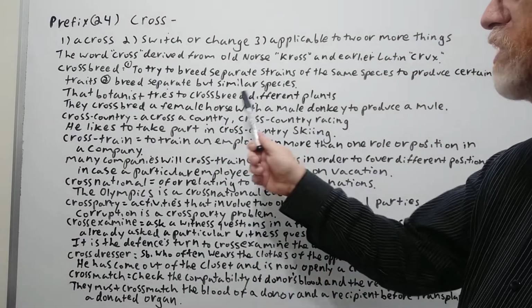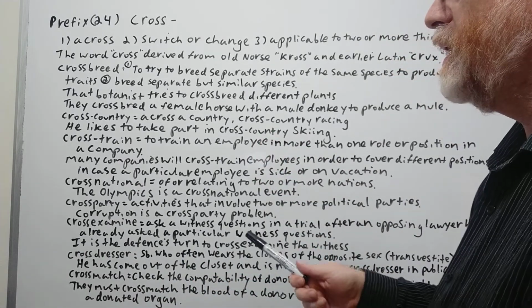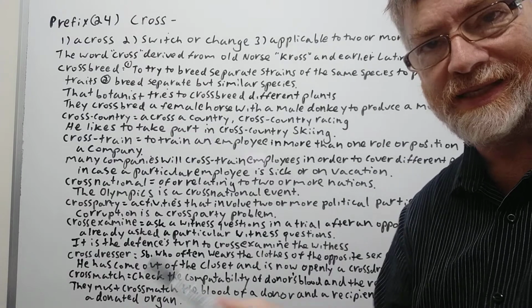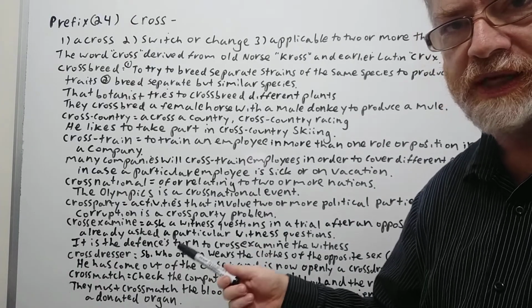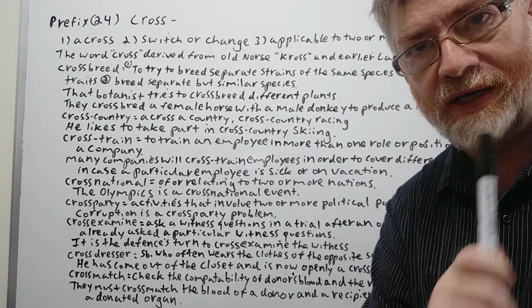So that botanist tries to crossbreed different plants. Yeah, sometimes they do that. They crossbred a female horse with a male donkey to produce a mule. Yeah, that's the combination that actually works, that a mule could be born. It's one of the unusual ones again. Usually most different species cannot mate, but this is one exception.